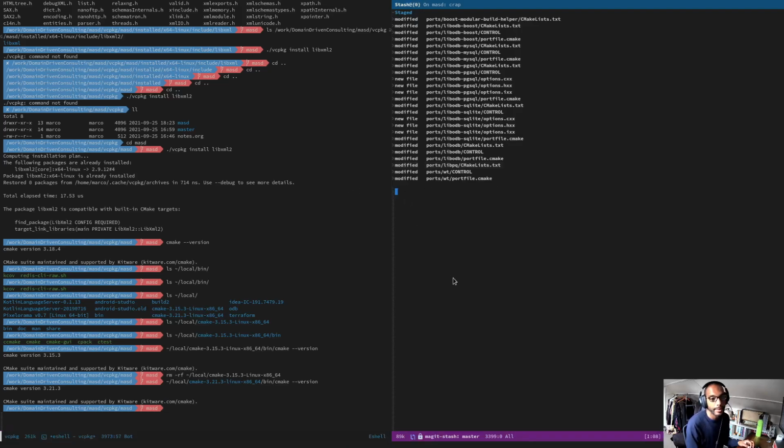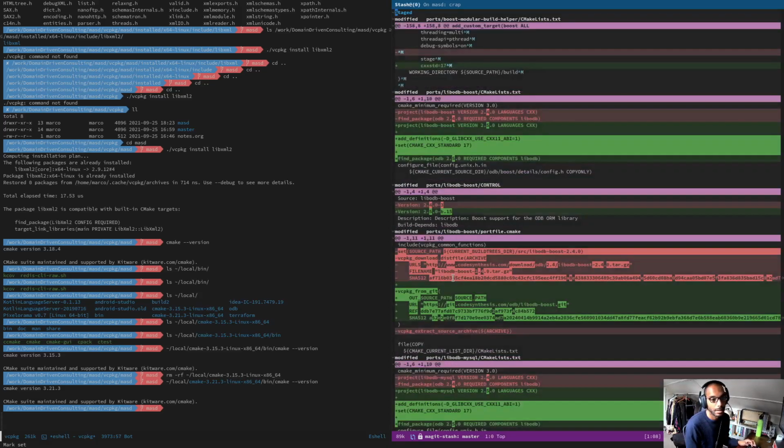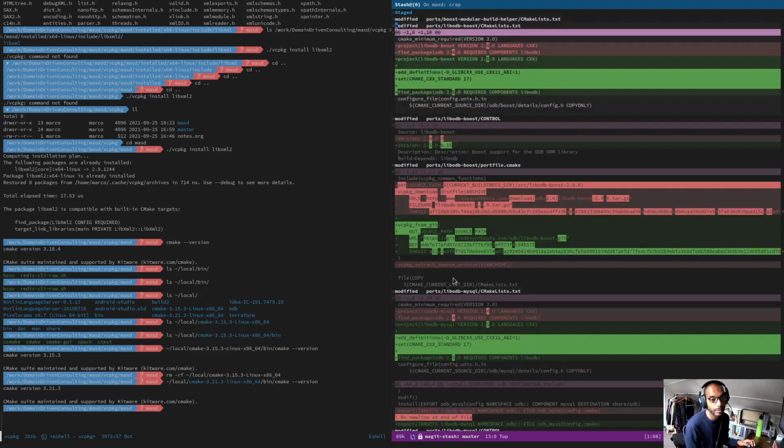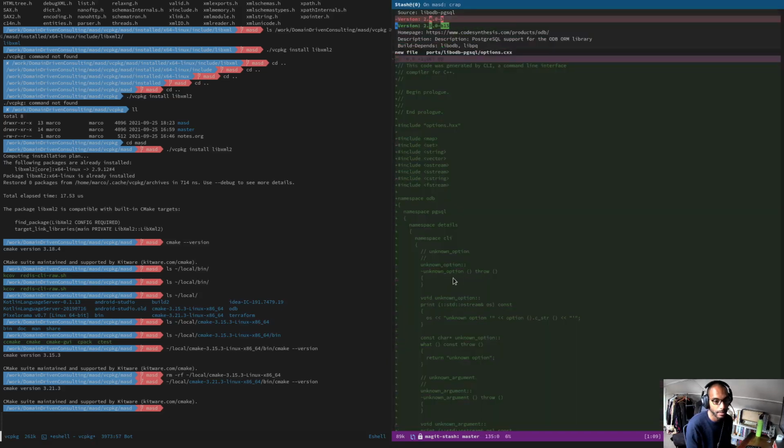So we are carrying some patches to ODB, to vcpkg, as you can see here. Now this is a patch to Boost, which we've already applied. But the more important ones are these ones here. So these are all patches to ODB, so that we can build the latest ODB. Or the more recent ODB, I guess.